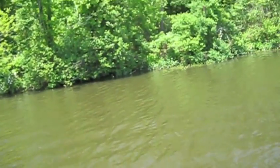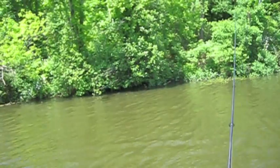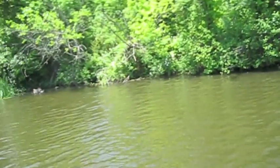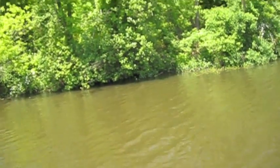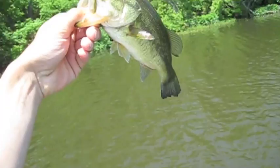Get the anchor off here. Wind's really blowing. First fish of the day. There you go. Thank you, sir. I got a little fat guy. Healthy bass.